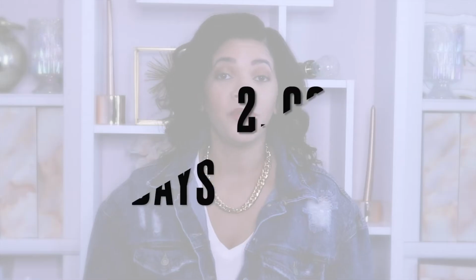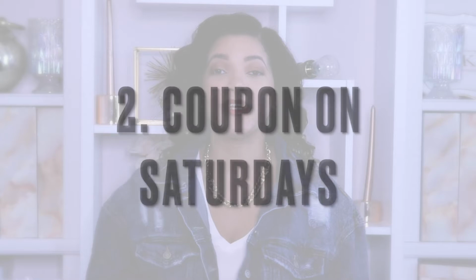The next tip. One reason why Dollar General is so good to coupon at is because of Saturdays. On Saturdays, they offer a $5 off of a $25 purchase. Every single Saturday, they offer this deal. So in addition to using your manufacturer coupons, your other Dollar General coupons, you can also use this $5 off of $25. So do you see what I'm talking about? Do you see how you can come out of there winning on a Saturday?